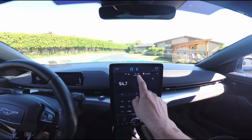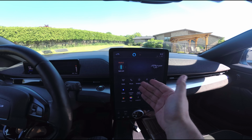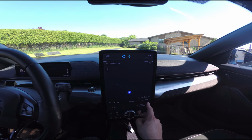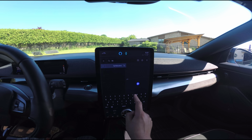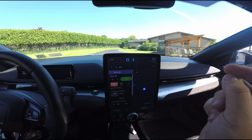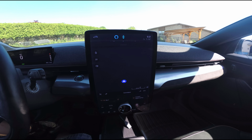The heads-up display has tons of options in here. Radio, phone, the nav system is excellent. When you put a destination in, it will show you the range, how far you can go. So I want to go to Boston, let's say. We are in New York. So I just told the car I want to go to Boston. I am in the Finger Lakes of New York.